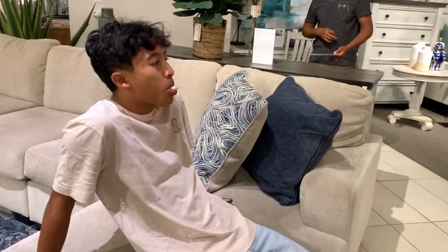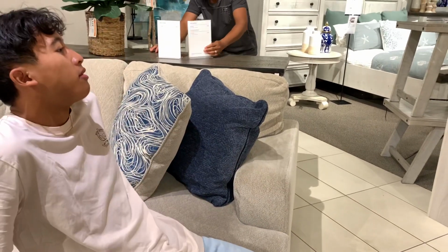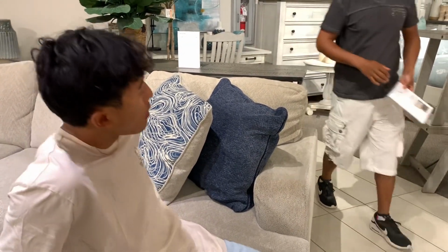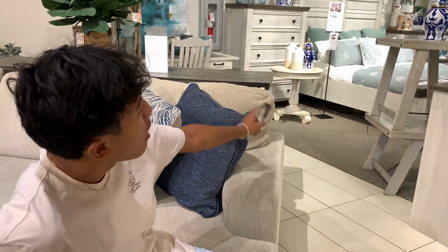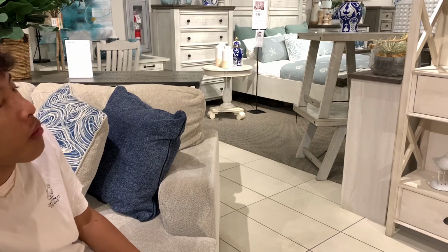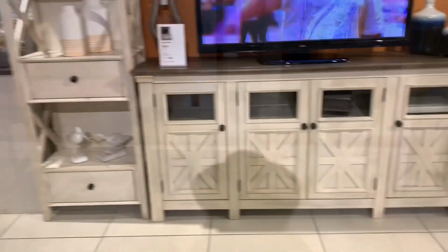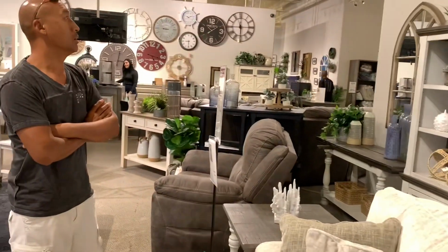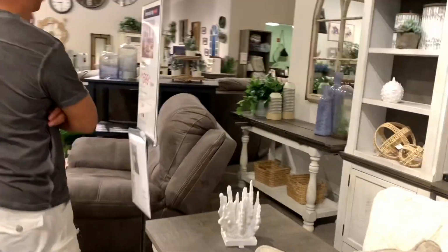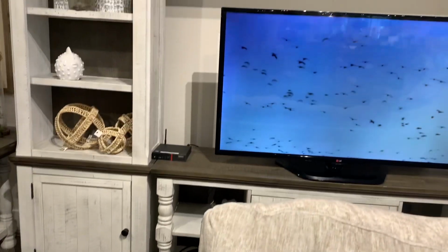What do you think? This is vanilla. How do you like vanilla? They got tan on the top, tan or gray on the top. This one is good. You want to get this one? It's white painted wood with a gray top.